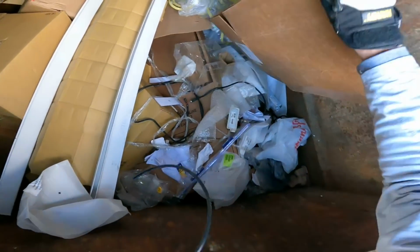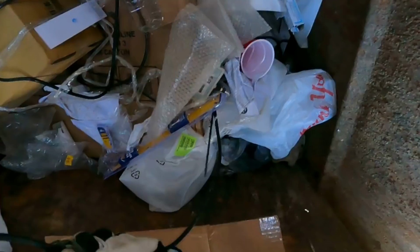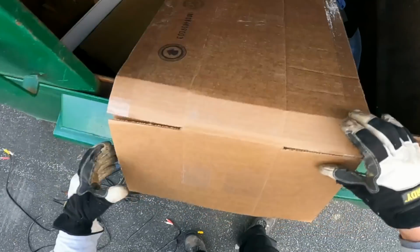Take the coax, but looks like another truck clean out. So guess I'm gonna get in this one.